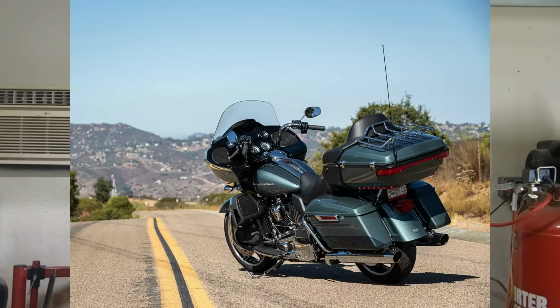Now, the other benefit to the baggers is that they give you a lot of options depending on what your wants and needs are. You can get one fully dressed out with the latest technology and infotainment systems, or you can get these bikes stripped back to about the bare bones. Now, just about every Harley-Davidson bagger with a fairing on it is going to come with the stereo.